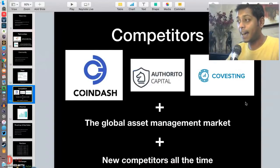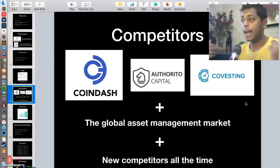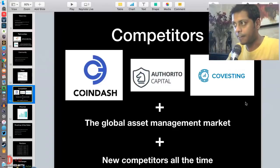And these guys have a lot of competition. So in the cryptocurrency asset management space, we already have three. I'm certain there are more. These are just three that came to my mind immediately. You've got CoinDash, Authorito Capital, which is an Indian-based company, and you've also got Covesting. All of these guys have their tokens. All of them require you to buy their tokens, and then you can start having people manage your funds.